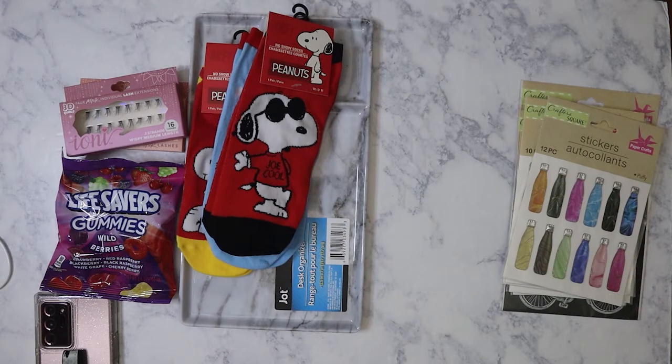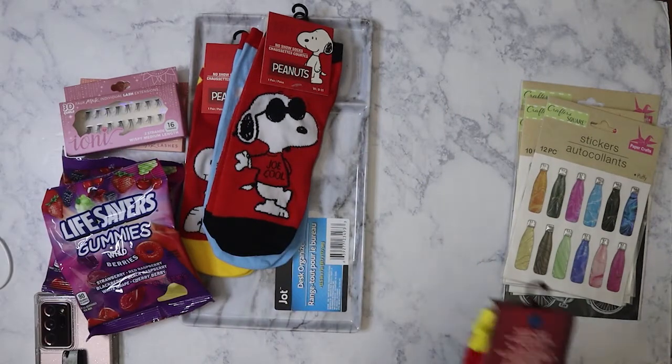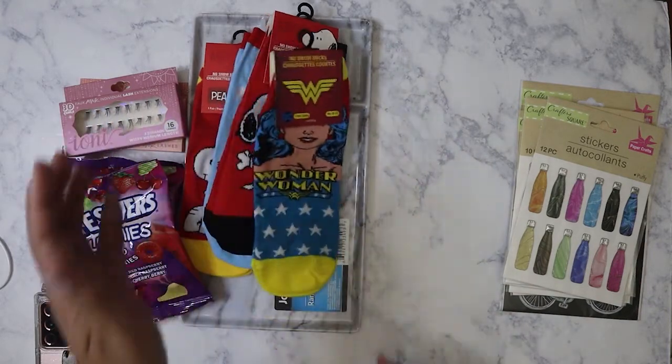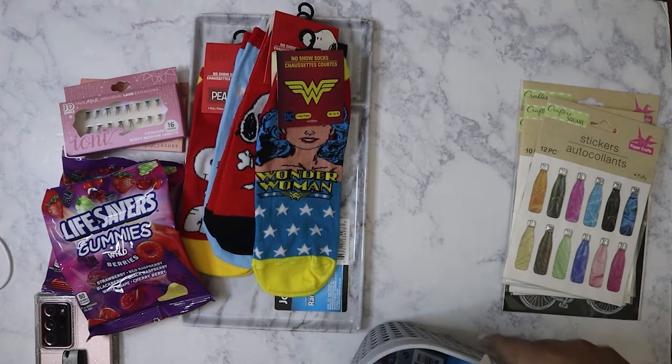So I have another bag here. See, these bags are driving me crazy. These are all different purchases, different days. Okay, more of these because always got to have a stash of that on hand. I got these Wonder Woman socks because I am a big Wonder Woman fan. No show once again. These infernal bags. Okay, and so this is what I was talking about with the stickers.